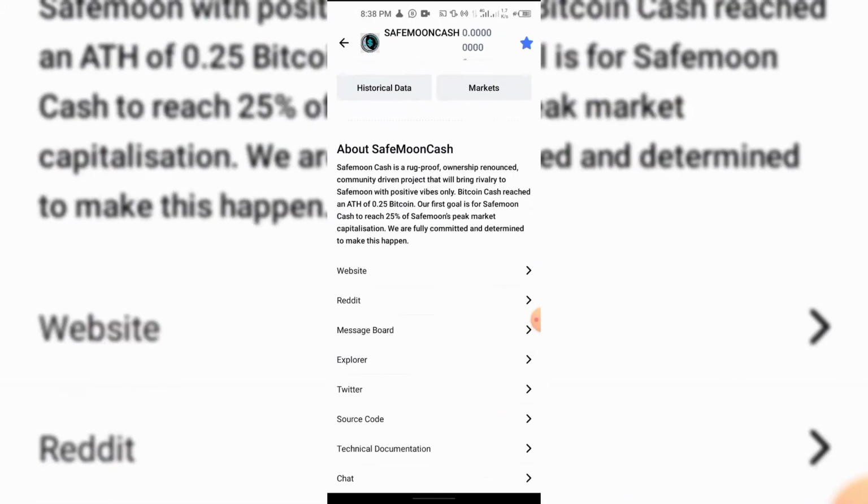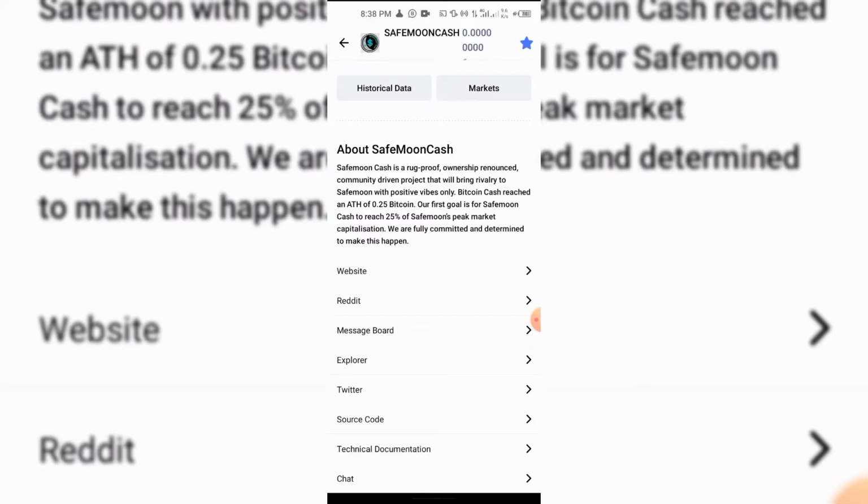So why do I look at this coin? Why do I start reasoning with it? I believe y'all can look at this portfolio. You can go there to read about it. Let's go to the Explorer section. SafemoonCash is a rug-proof, ownership renounced, community-driven project that will bring rivalry to the SafeMoon with positive vibes only.